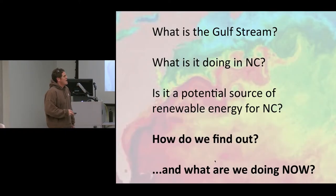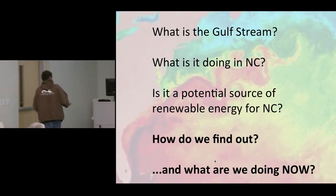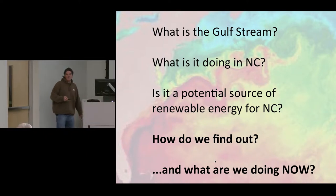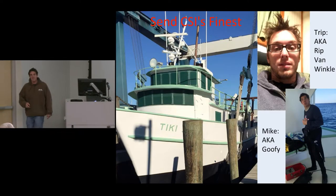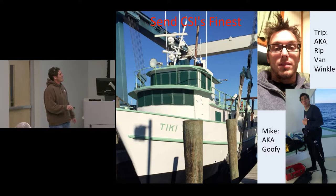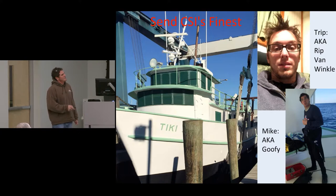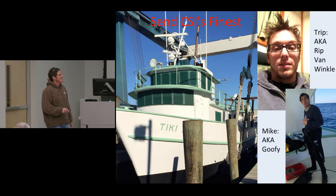All right, so how do we do this? How are we doing all this stuff? This is the fun part. This is something I just put together in the car on the way home for everybody. So what we do is we send CSI's finest offshore. We just got back. We were on this converted trawler called the Tiki. And my right-hand man here, Trip, a.k.a. Rip Van Winkle, who never got seasick, but as long as you could wake him up, you had a good hand on deck. And then here's me, the goofball.